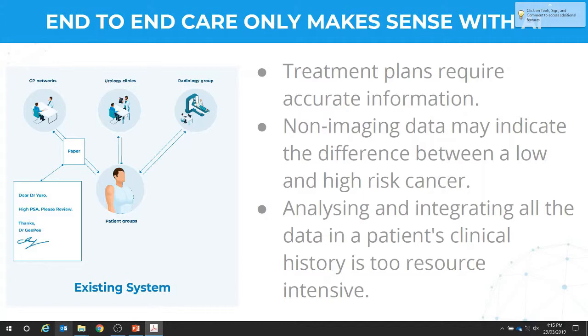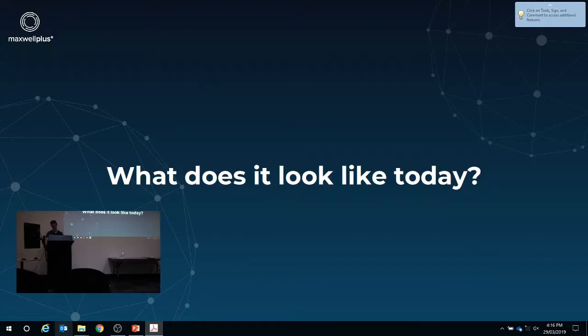And in prostate cancer and many other cancers, the difference between what is low risk and high risk cancer is not only determined by imaging information, but by a whole swathe of non-imaging data. And we need to collate that in one place. But analyzing and integrating all the data into one place, let alone storing it in the one place, is very resource intensive, and in a lot of cases isn't feasible on a patient-by-patient basis, just due to the time it takes to do all of that work. And this is where AI can come in.